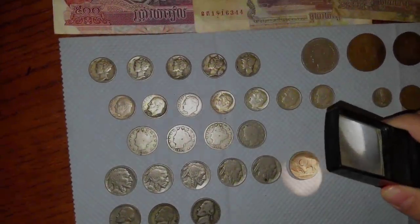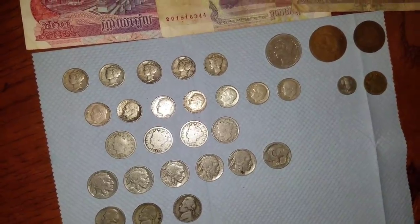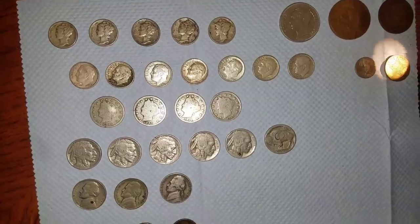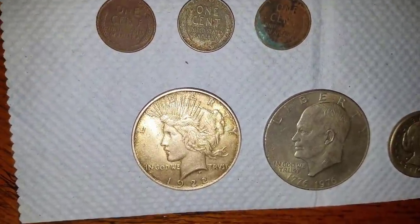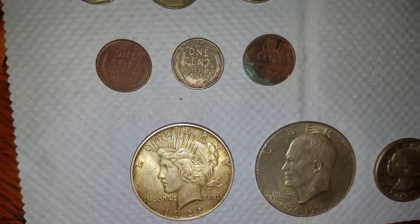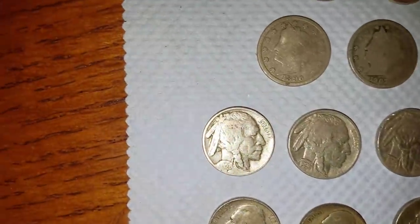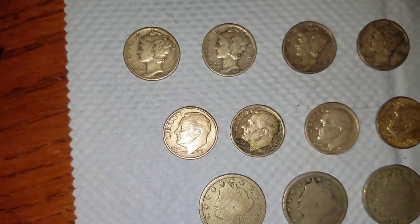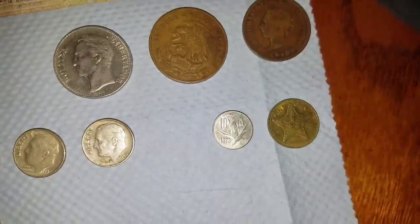That one's stamped with a letter S. Somebody stamped S in it. I've seen Freemason stamped coins before. We've got all silver here. Look at that. That's my favorite, the 1922 dollar right there. The oldest one was 1896. Got a ton of silver and foreign.